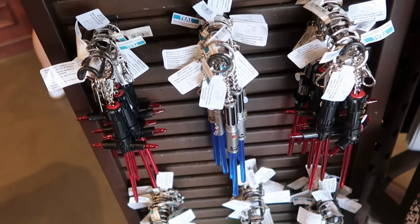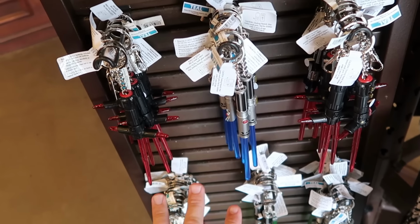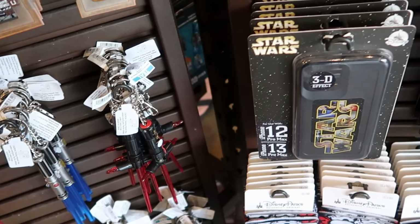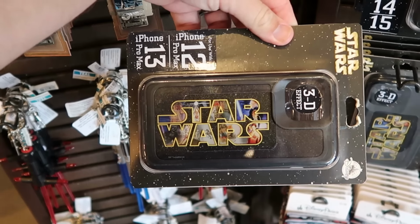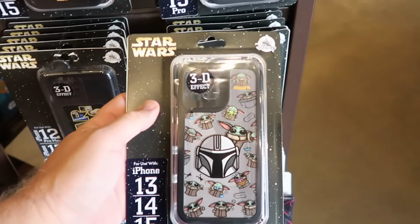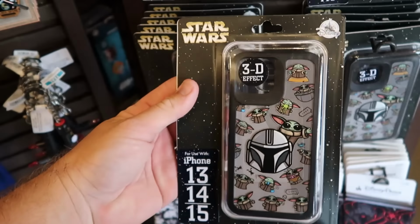And they even have your light up lightsaber keychains. They have Darth Maul's, Yoda's, so many characters. These are $15 a piece, and some really fun phone cases. This is for iPhone 12 Pro Max and 13 with your Star Wars logo. You can actually see the characters on the inside. These are $40 a piece. Right next door from Star Wars Mandalorian, we have Grogu and then Mando's helmet for $40.